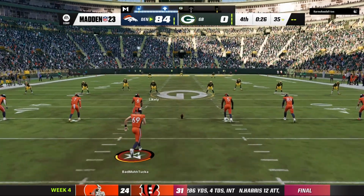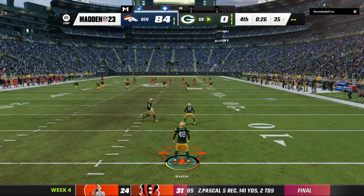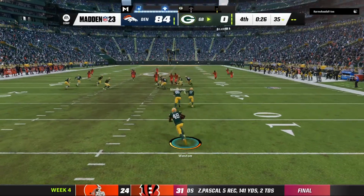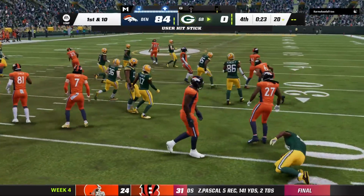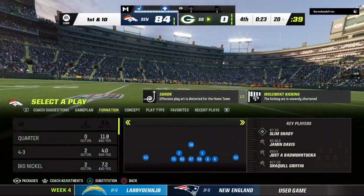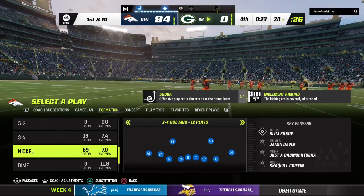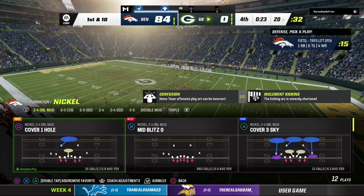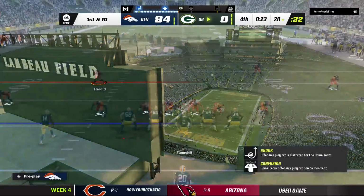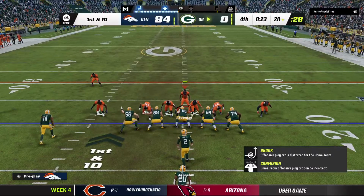The Broncos kickoff unit out there to kick this one away. From the 6. And he will make it to the 20-yard line and no further. Here we go. The Packer offense ready to get their next drive underway.